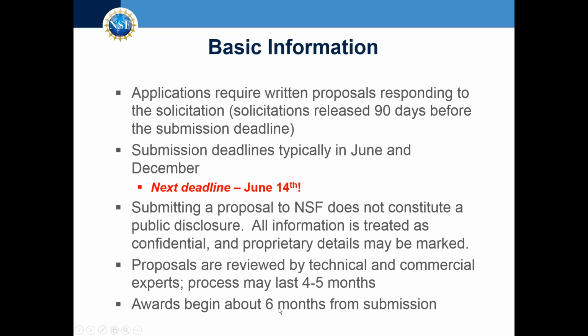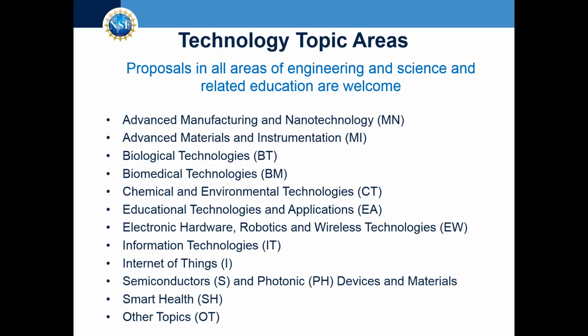Let me talk about the technology topic areas. I said they were broad. The very first thing I want to tell you is that we actually accept proposals in almost all engineering and science related areas, including education. And so again, I think view these descriptions of topic areas as more like guidelines. We really are very happy to hear from you to learn what you are proposing and to make recommendations to you.